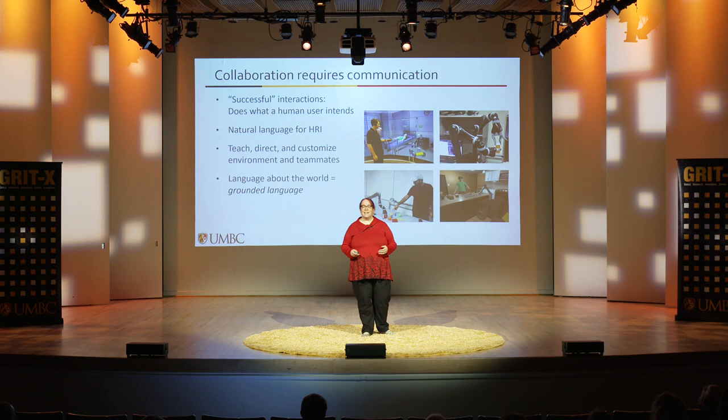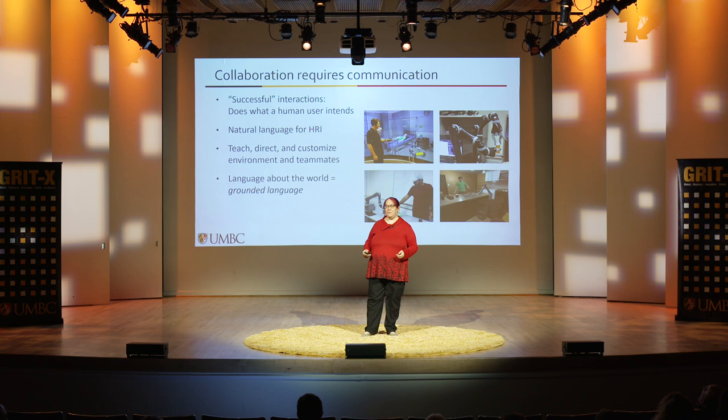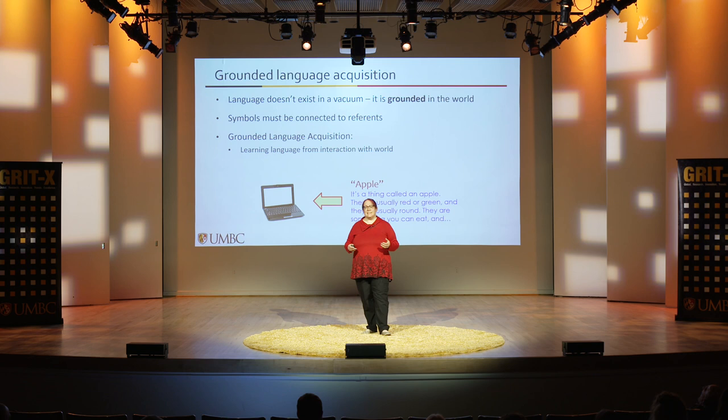And when we talk about this kind of language, I'm talking specifically about what's called grounded language, language that has meaning in and pertains to the physical world that robots engage in. And what I mean by that is language doesn't exist in a vacuum. If I say something like, put the LED in these two blocks of putty, or hand me my coffee mug, I'm not trying to understand that language in the context of lots of other language.